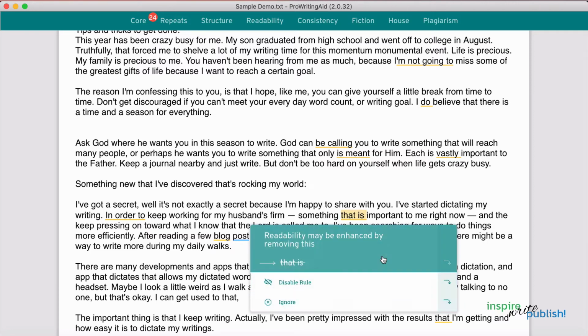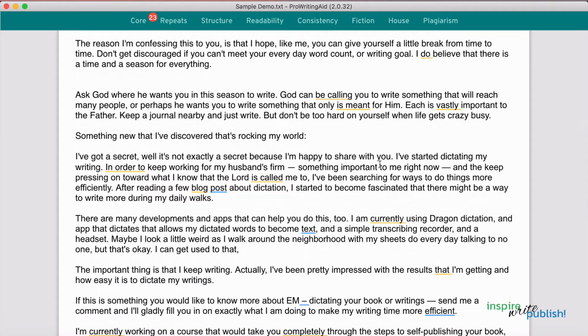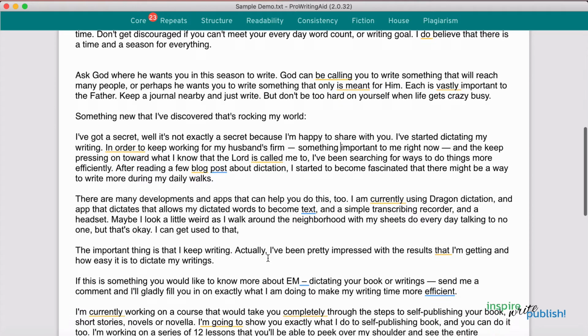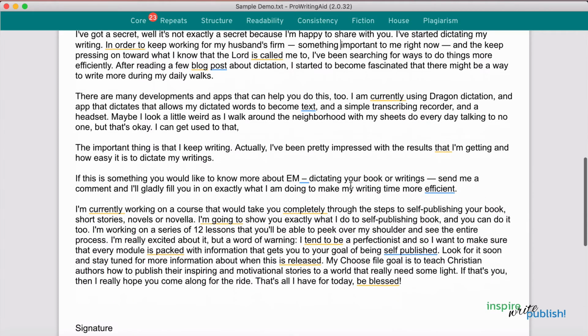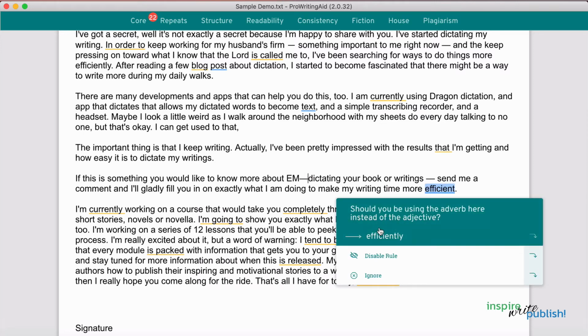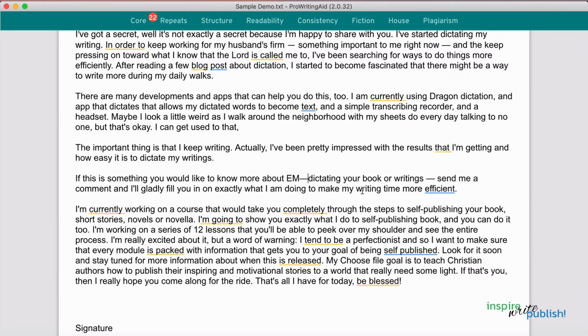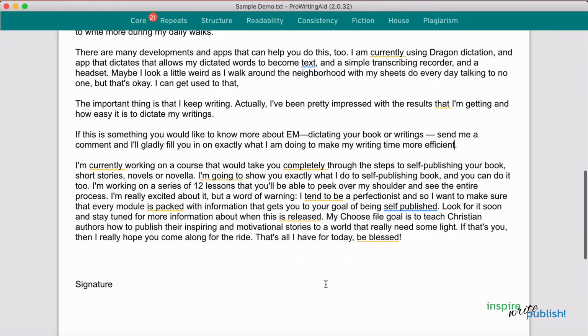Something that is important to me, something important to me right now. Do you see how I changed something that is important to me right now to something important to me right now? It just makes your writing more clear. So that is, here's another em dash. What I am doing to make my writing time more efficient. I think I'm going to leave that there and I'm going to ignore that one.